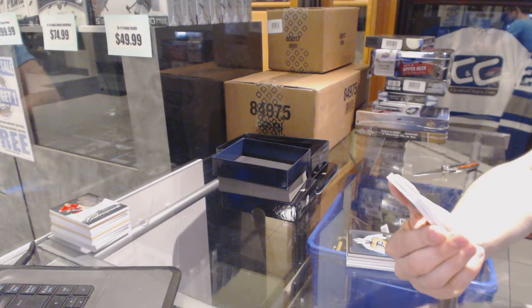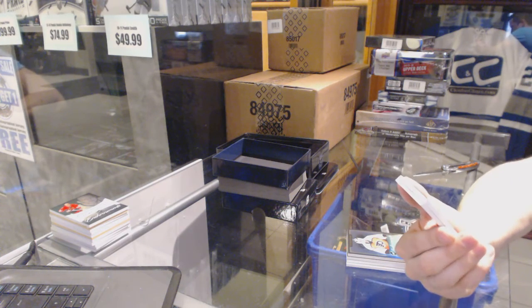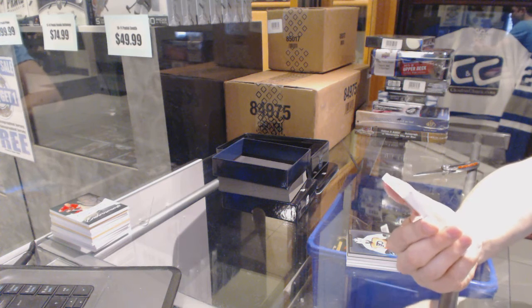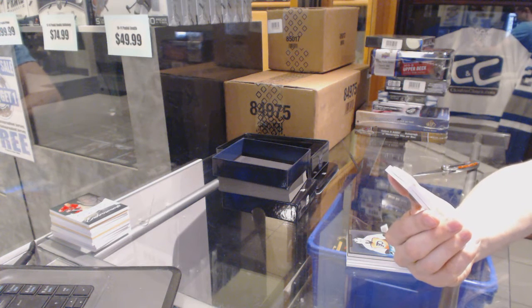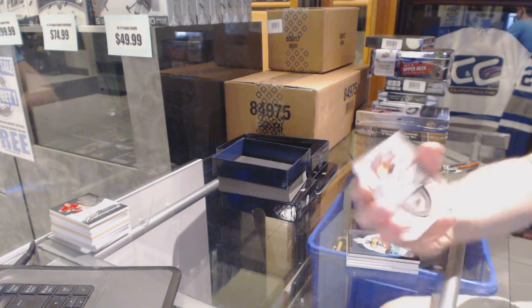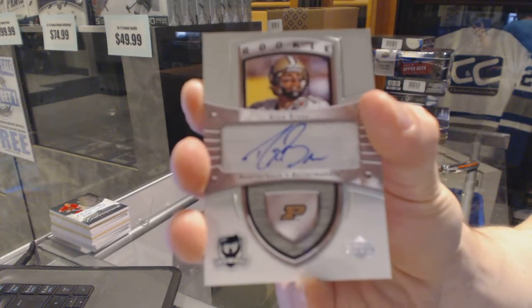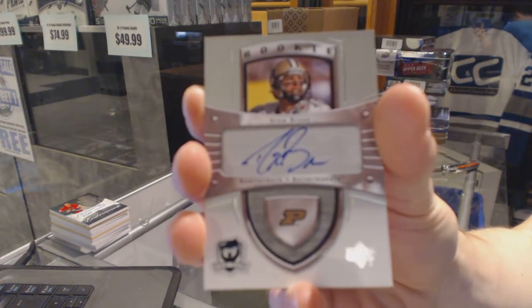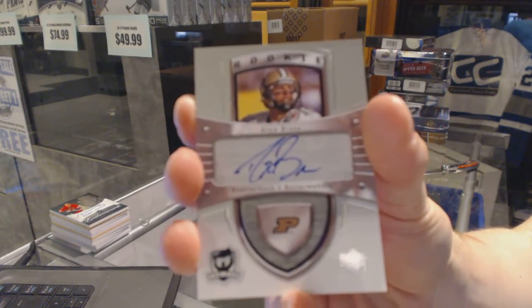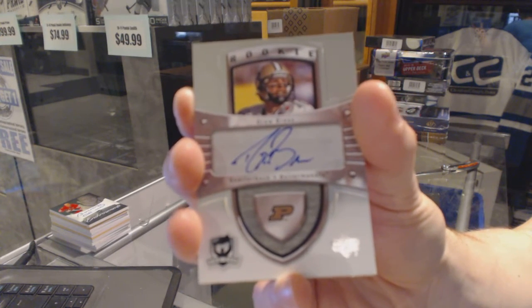Oh, that's going to be fun. We've got a random between everyone. 05-06 Tribute autograph, number 5 of 10, Drew Brees. Sweet. 05-06 Tribute autograph, Drew Brees.